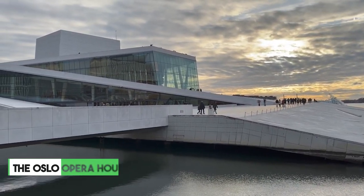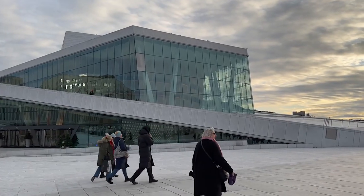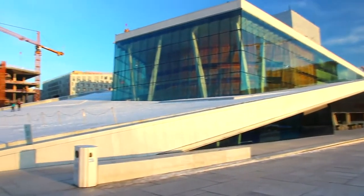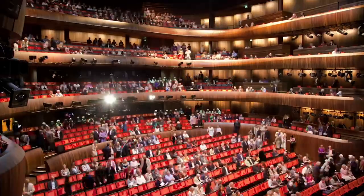Number 7. The Oslo Opera House. The Oslo Opera House stands as a contemporary architectural gem, nestled by the waters of the Oslofjord. Its sleek design mirrors icebergs, inviting exploration of its sloping marble roof. A cultural beacon, it hosts operatic and ballet performances, captivating audiences with world-class artistry.